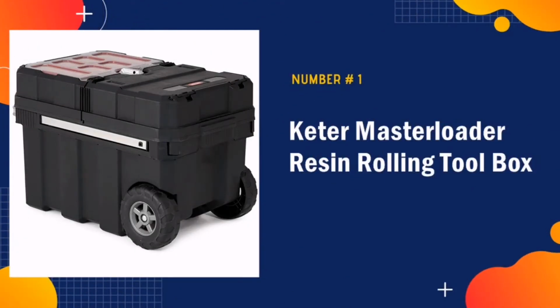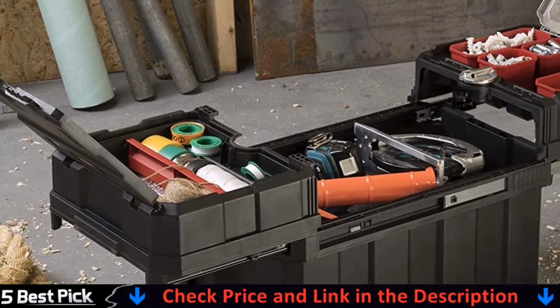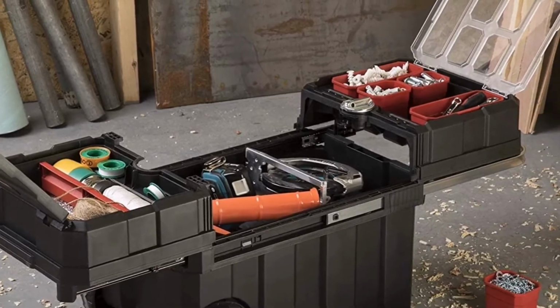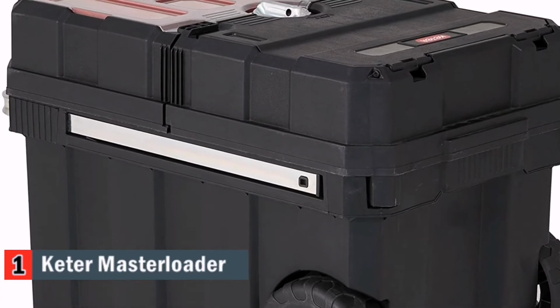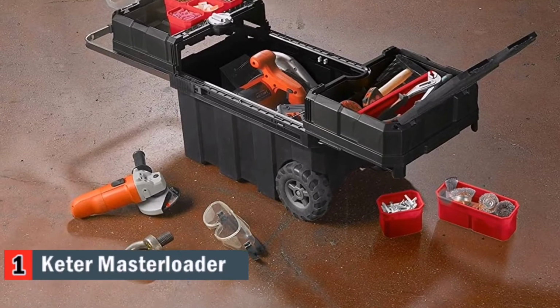In the list of best toolboxes for mechanics, we pick Keter Masterloader as our number one choice. Keter Masterloader is a serious box for serious mechanics, where you need to bring along everything but the kitchen sink. There are nearly 3,000 cubic inches of storage inside, the wheels are large and strong, and the box rolls along with surprising ease, even when fully loaded. It's easy to move around for such a large toolbox.